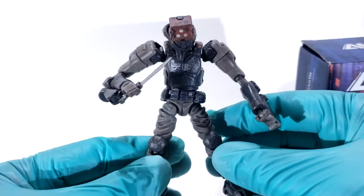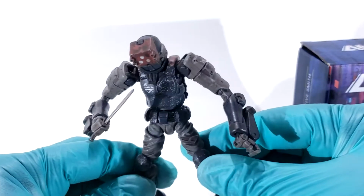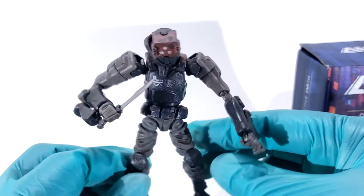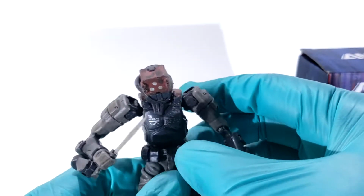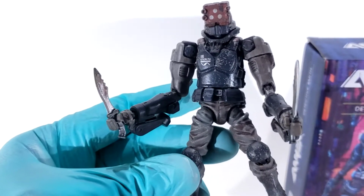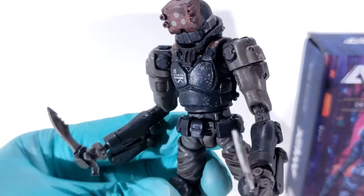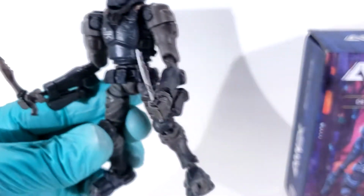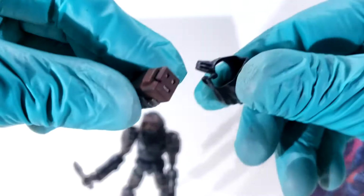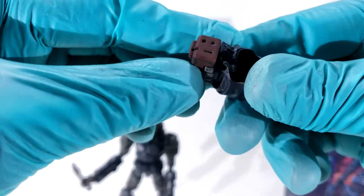Nice, nice. So we're going to go to the next figure, but in the meantime, I'm going to look and see if I've left any weapons inside the package. So give me a second, guys. Okay, now he did come with two knives, as you can see right here. But the midsection, the chest plate, and everything looks great. And then remember, you can always have a different look for him if you want to put these two pieces on here. All right.